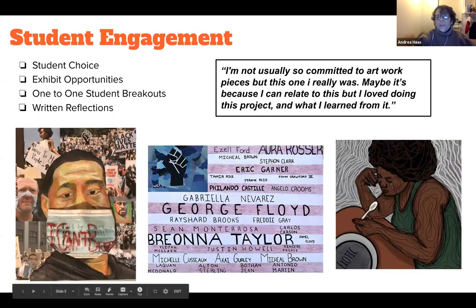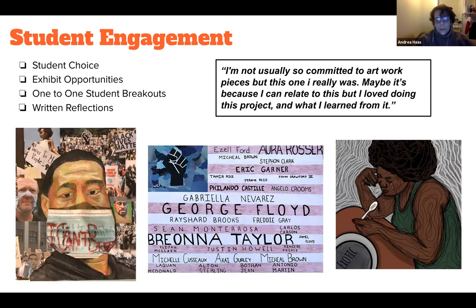Student engagement. The students have really embraced the choice in a lot of ways. There are still exhibit opportunities for students. We just got the results of the Scholastic Art Awards, which students had their work entered into. The one-on-one student breakouts have done a lot for engagement, and also the written reflections.